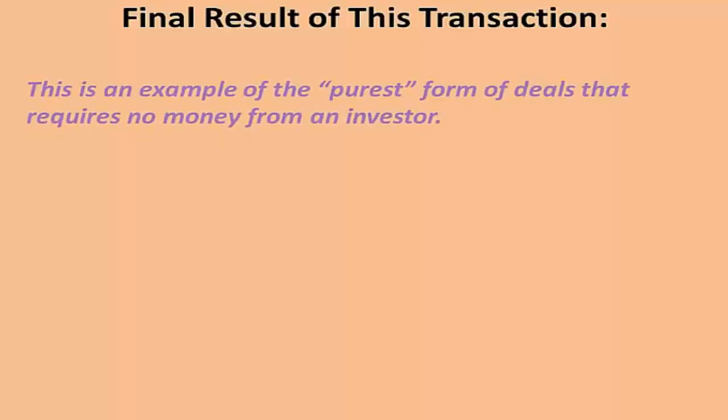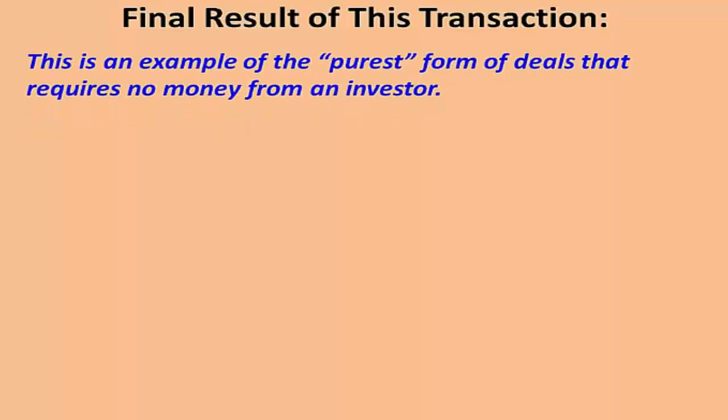So the final result of this transaction is, this is an example of the purest form of deals that require no money from an investor. This is an assignment of contract. Obviously, if you need no money, why don't you do every one of them as an assignment? Because you can't. If you can, you should.